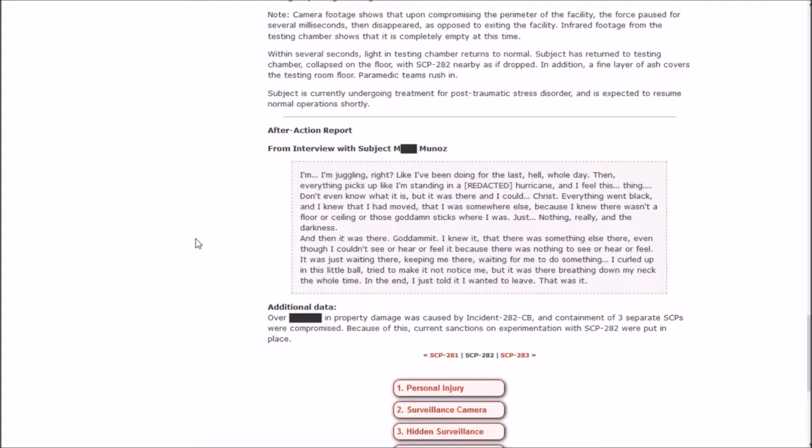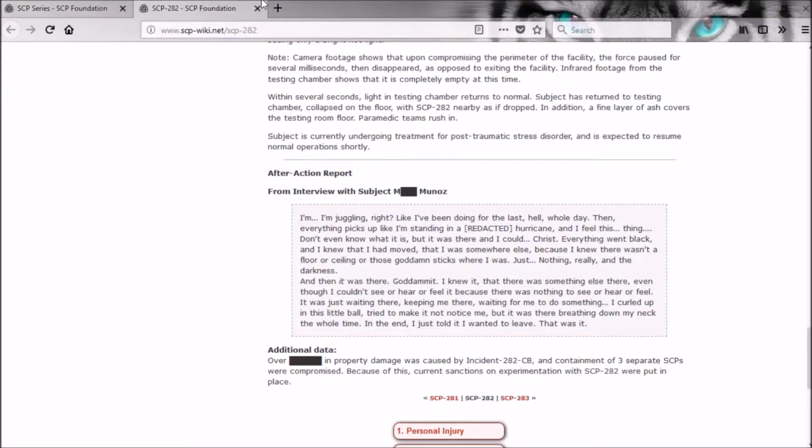That was it. Additional data over blank and property damage was caused during Incident 282-CB, and containment of 3 separate SCPs were compromised. Because of this, current sanctions on experimentation with 282 were put in place. So, the moral of the story is don't juggle the fucking devil sticks.